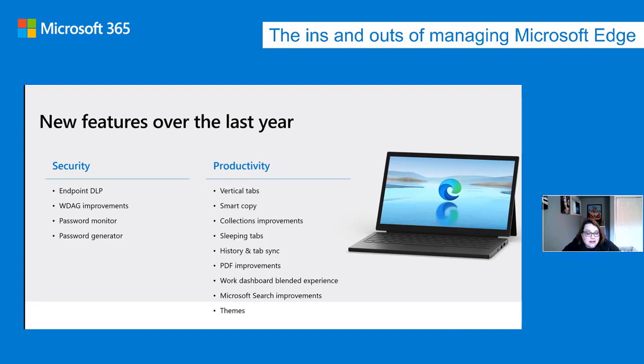Sleeping tabs puts tabs to sleep that are not being utilized, which saves your memory and saves your battery. History and tab sync, PDF improvements. The work dashboard, which is what we call the enterprise new tab page.